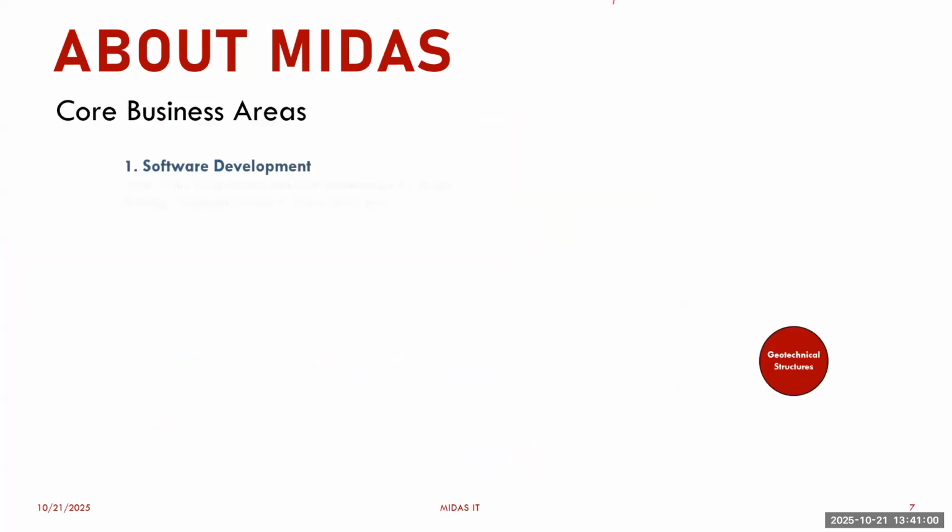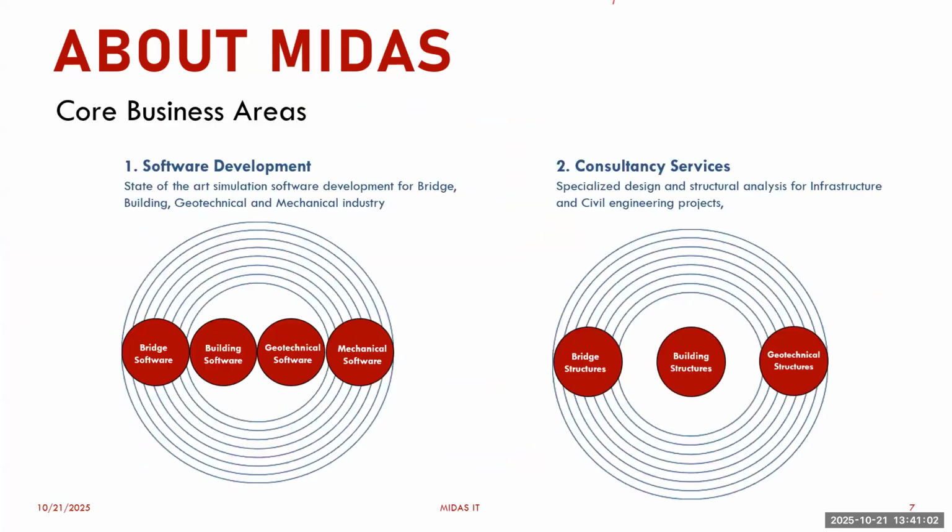Our business is mainly divided into two areas. Firstly, software development, where we create state-of-the-art simulation and analysis tools for bridges, buildings, geotechnical, and mechanical industries. Our second business domain lies in consulting services, where we offer specialized consulting services for complex infrastructure projects. With experience of consultancy services, we are able to understand the day-to-day requirements of end users, which in return is reflected in our software products. With this synergy of consultancy service experience and software development, MIDAS IT is able to offer a practical solution through its software.